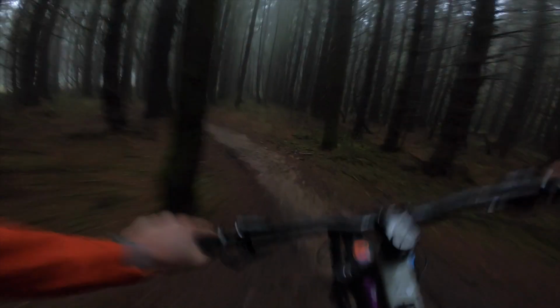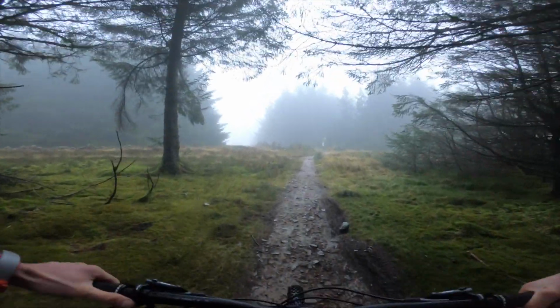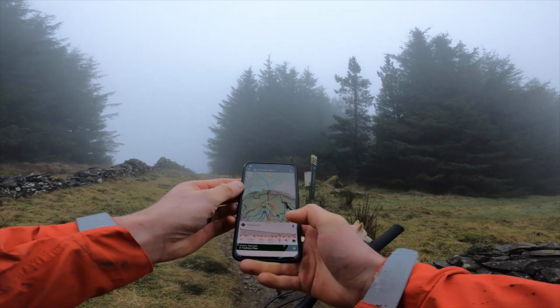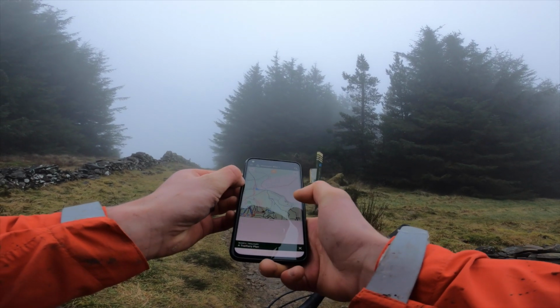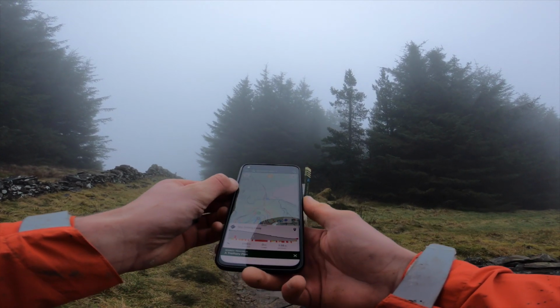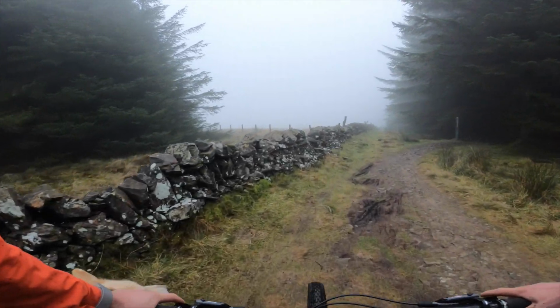Oh, let's go, Kai. Hardtail's a lot faster on these trail center trails. Oh my god. Actually have no idea where we are. Boundary Trail. Okay, we'll go down the Boundary Trail and we'll go down this track. When are you gonna go?